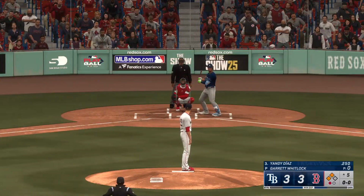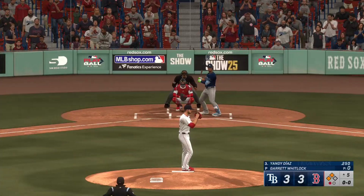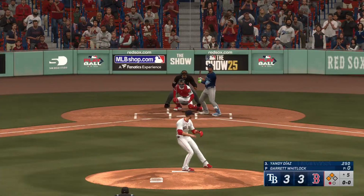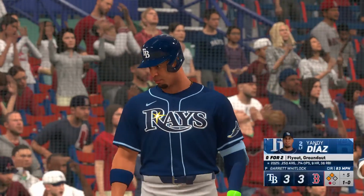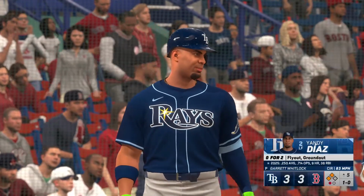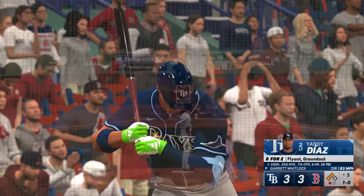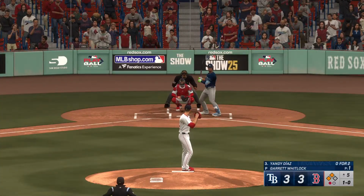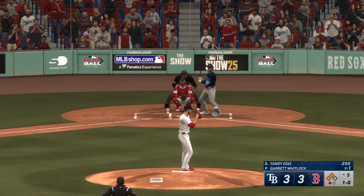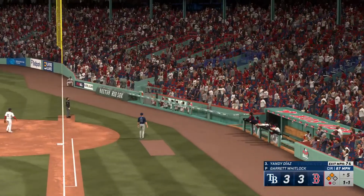Go ahead run on base. Yandy Diaz now. Golden opportunity right here. And the first pitch misses for ball 1. Second and third here. 1 away. Late swing fouled off.